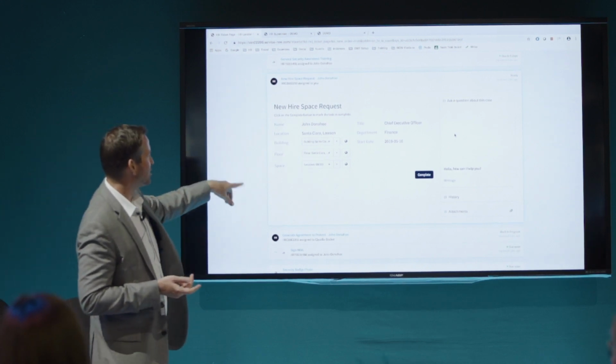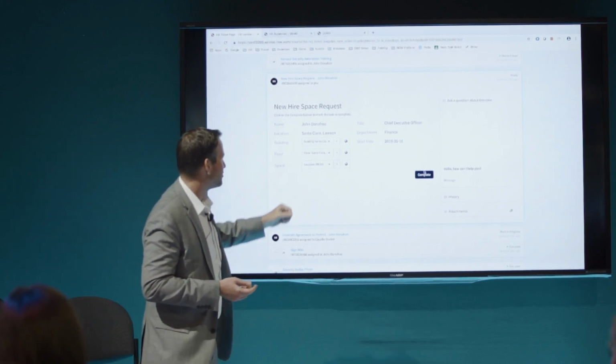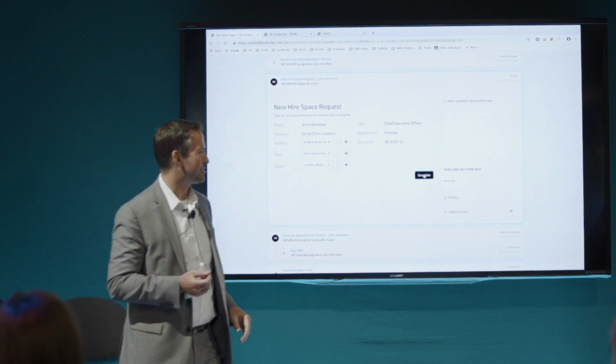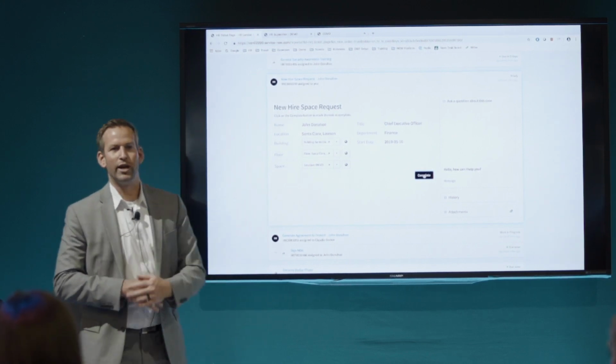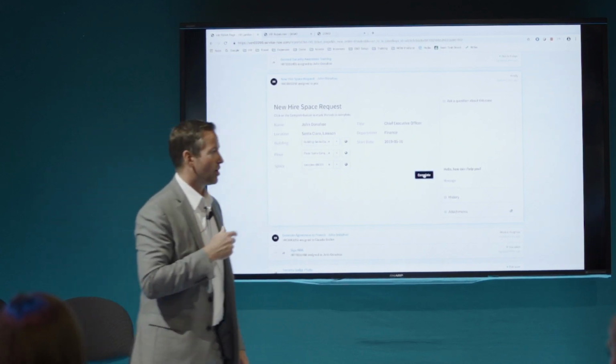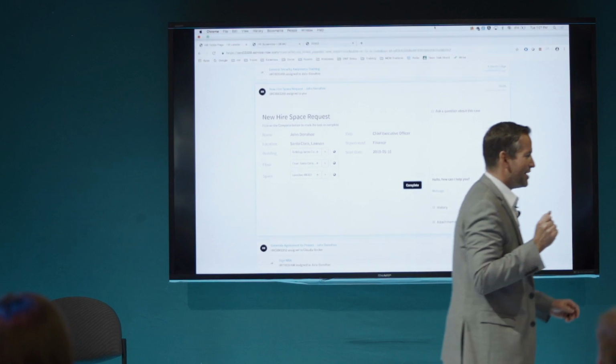So right now he's picked a space. There's the office that he chose for John Donahoe. Hopefully it's a good one, Corey. And now he's going to go ahead and complete that process. Great, so what that's doing now is kicking out a notification to the hiring manager, to the department head, to approve that.